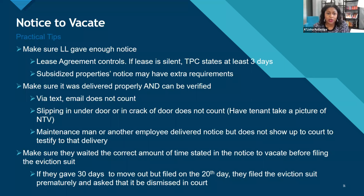Like I said earlier, you want to make sure they waited the correct amount of time stated in the notice to vacate before they file the eviction suit. Like the example I gave, if they gave 30 days to move out, but they filed on the 20th day, they filed the eviction prematurely, and you can ask the court to dismiss that case.